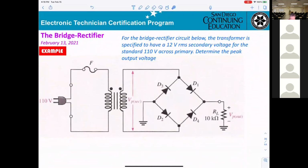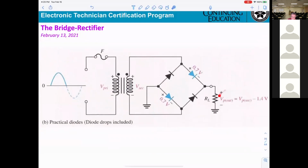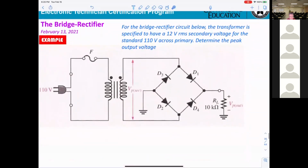There's an example here. For the bridge rectifier circuit below, the transformer is specified to have a 12 volt RMS secondary voltage for the standard 110 volts across the primary. So basically, for the secondary here, they've given you 12 volts. They want to know what is the peak output voltage. So you know the formula here: V peak out equals V peak of the secondary minus 1.4 volts.